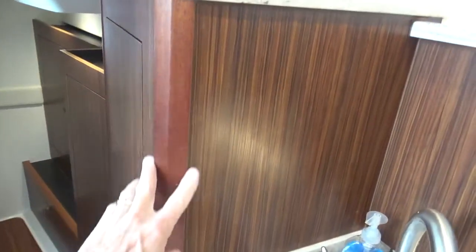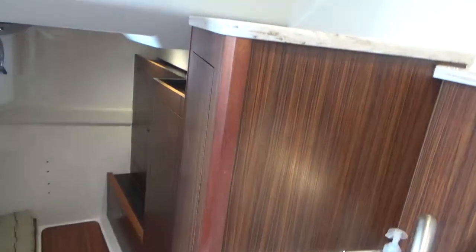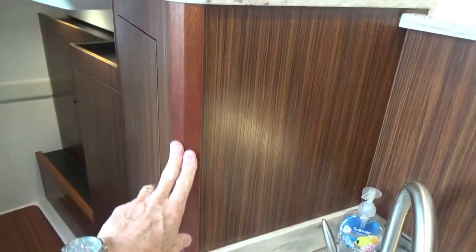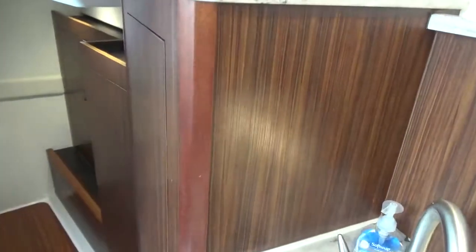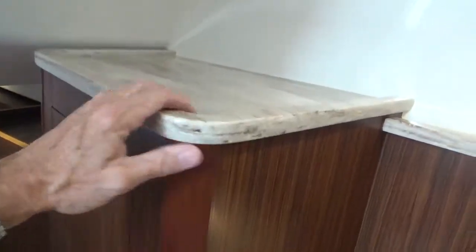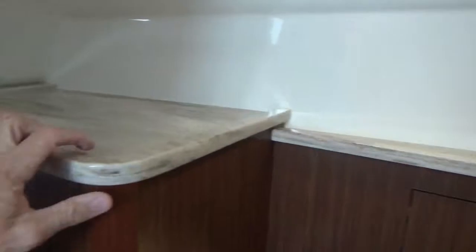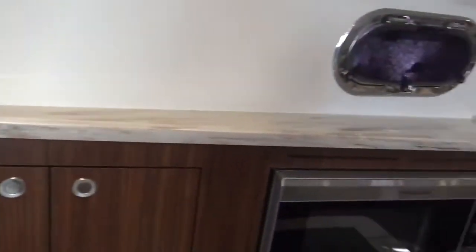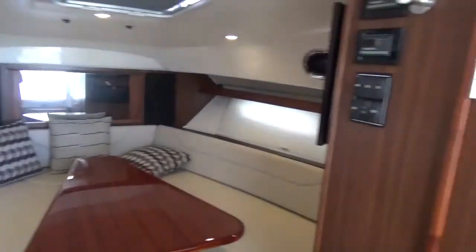These corner pieces are solids. This is a form of mahogany. I can't remember what the actual name is of the wood, but it looks like a mahogany. It has the same sort of texture as mahogany. So it's very attractive wood. And then the solid surface material, I think it's Corian solid surface material, with the little fiddles here. Fiddles keep things from falling off the edge.